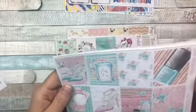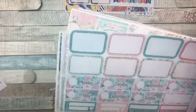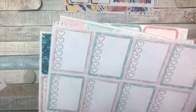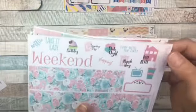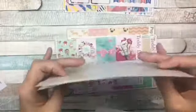Then this is Floral Fashionista, that's hard to say. Here's your full boxes. I love the pastels, I think they're beautiful. Your headers, your little things, flags, half boxes, date covers, habit trackers, bill dues, full heart boxes, glitter headers, heart check boxes, sidebar, weekend banner, bottom washi, some deco and functionals. And that one is Floral Fashionista.